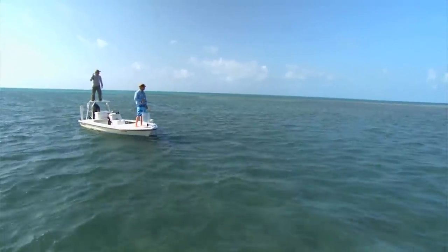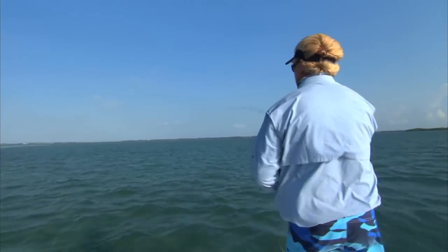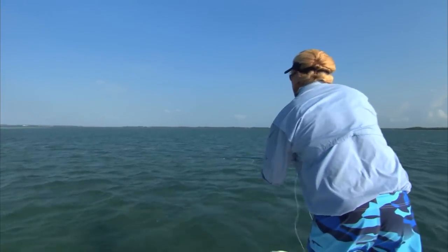Blair, I think you got some fish coming at. You got some fish coming. You got a big group of fish coming. Coming at, right at you. See them? They're coming right at you.